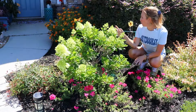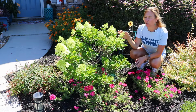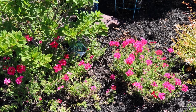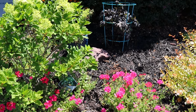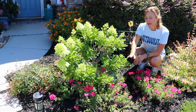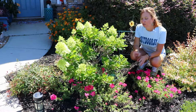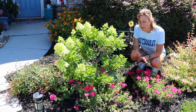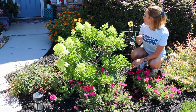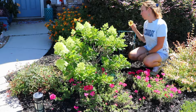Leaving the side of the porch right there, I have my little lime punch hydrangea. So this is the first summer that this will be with me, because I planted it in the fall. So seeing all these flowers begin to come up on it, oh, that's the most exciting thing. Beneath that, I have the trailing verbena in pink. And so as long as I keep that baby deadheaded, I hope to see pink going consistently throughout the entire growing season.